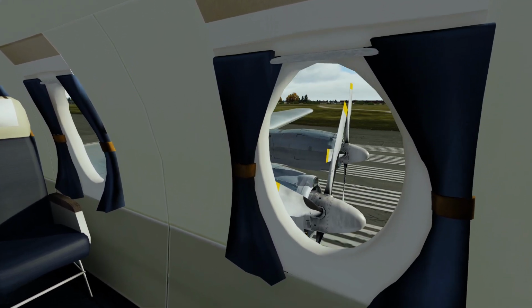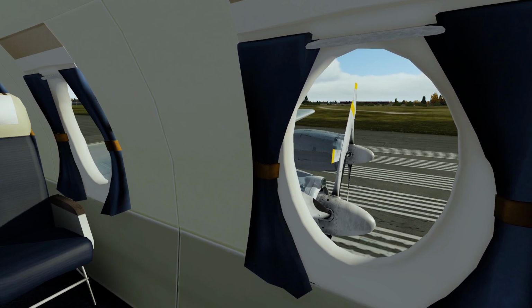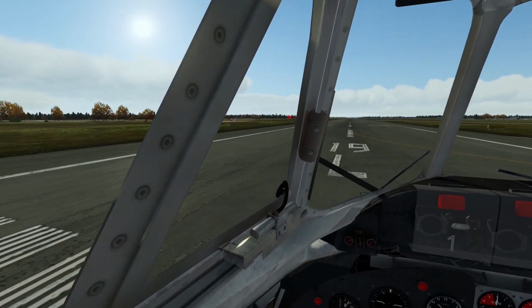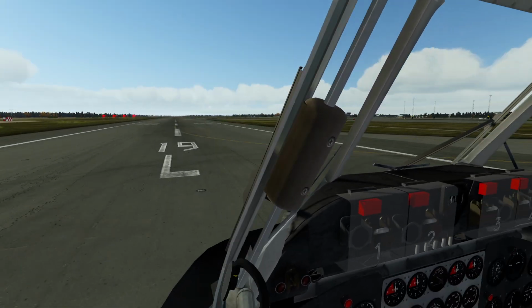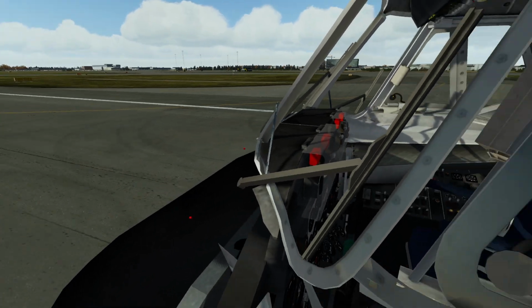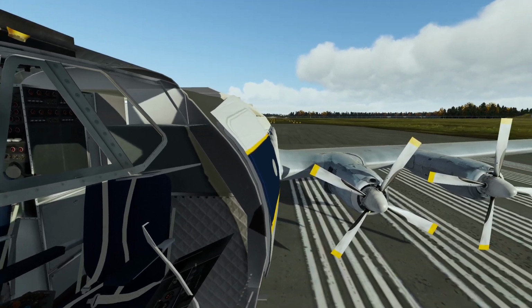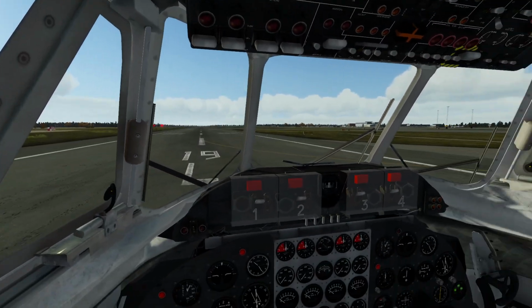I mean, you have the engines there, so a bit of the 3D model. And if I jump forward, let's see how much of the external model is modeled from the interior. Well, nothing in the front, unfortunately. But yeah, I guess everything you need for the cabin look.